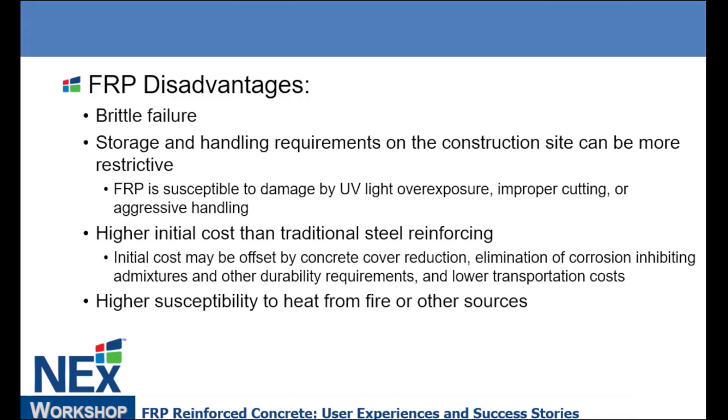Did a size offset in a shrinkage and temperature control situation like that, like a 3 versus 4 bar, factor into the cost as well, too, cost savings as well, too?